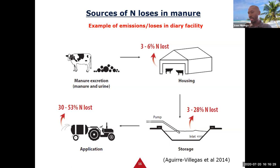So basically, this diagram indicates that we are getting the manure from this cow here. The cow excretes the manure. And this house here is the housing for the cow, and this is the storage facility. In the housing, of the manure that is excreted, about 3 to 6% is lost within the housing system. And when we move the manure from the housing system to storage, about 3 to 28% is also lost during storage. And when we move from storage and apply it in the field, about 30 to 53% is lost in the field. So basically, how can we manage these losses so that we can maximize how much N we get from our manure applications?